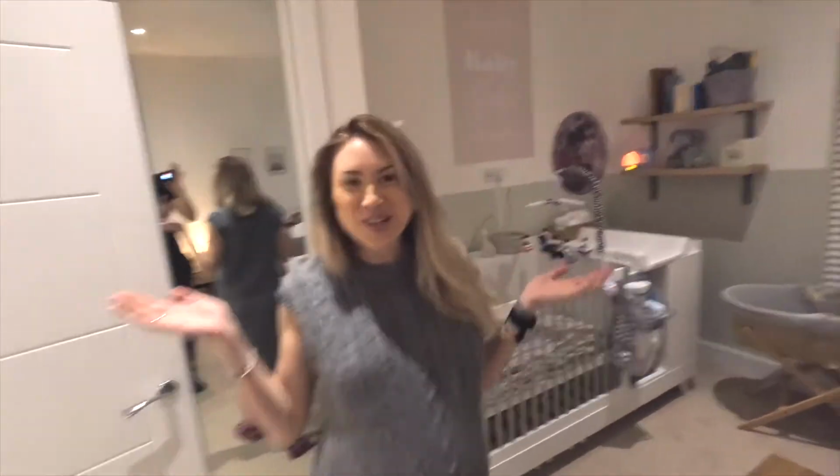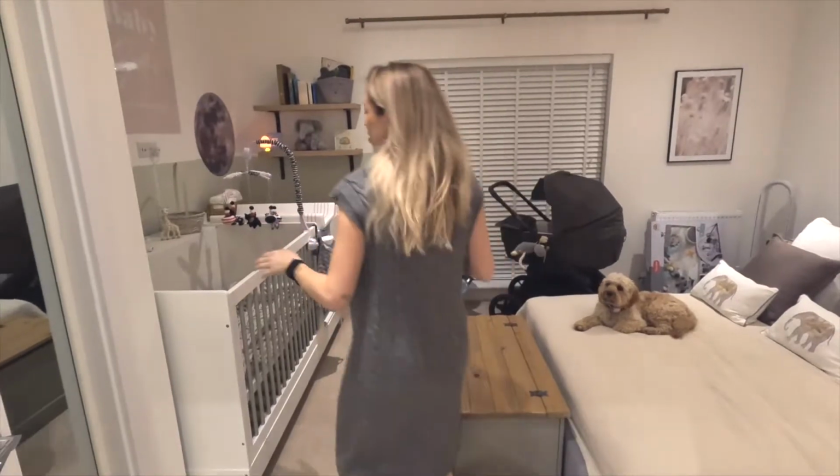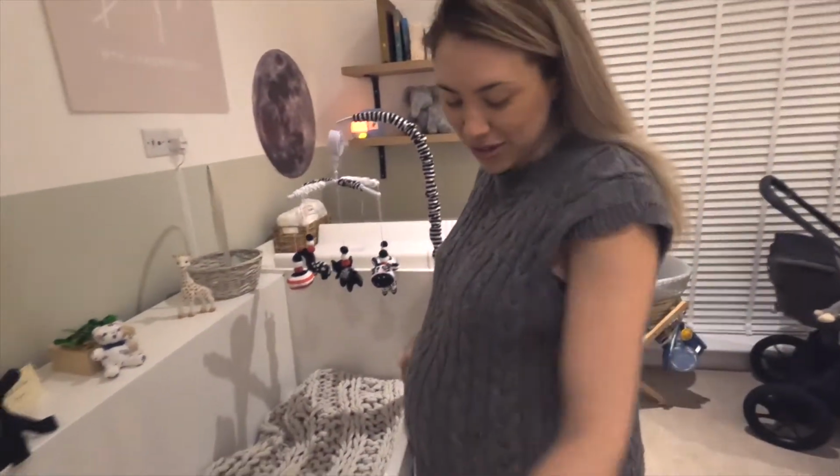He's our nursery, he's our little baby. So I've been really excited to do this and present to you the video. So we got this cot from No.9 and it goes up to probably 8 years old. Not in the cot obviously. So it takes apart and it becomes a single bed underneath, as you can see.